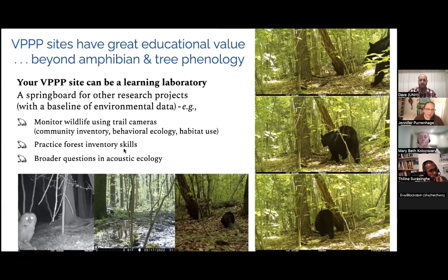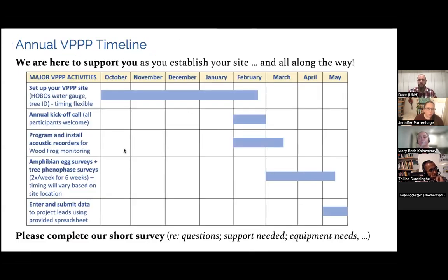And then next, I think on the next slide, Thelina really talked a little bit about these stages and what you need to do, but we wanted to show you this visual of some of the benchmark moments, the major project activities that will happen and when they happen throughout the year. Of course, hard to say when you're going to be setting up your site. You might decide to set it up in the fall or the winter or very early in the spring. And then once that's done, all you need to do each year is reprogram your HOBOs, check your batteries, but that part's done.